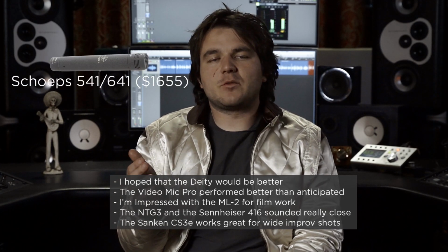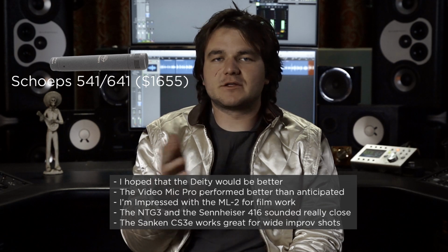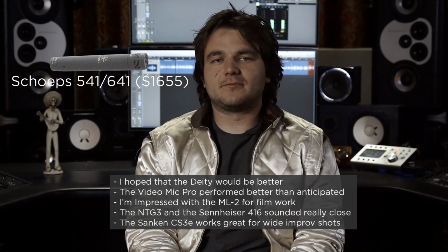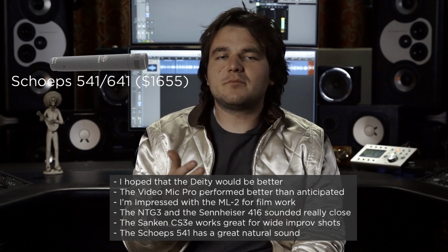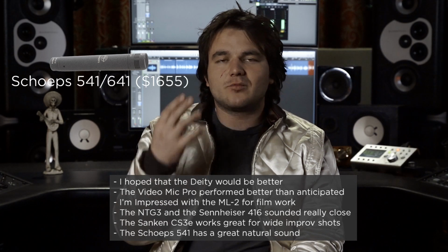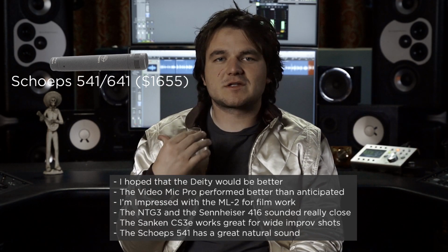The Schoeps 541 mic, also known currently as the 641 microphone, the only difference being the preamp in it. Mine is the older version, the newer one is a 6. It's an incredible microphone. It really picks up a lot of the nice natural sounding rooms. Now, it wouldn't be my first choice if I were miking someone, say, 5 feet away, as we saw in the test results, but what you're hearing in person is what's going in the microphone.